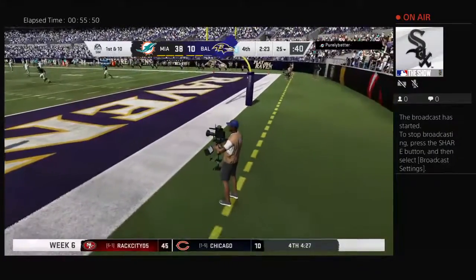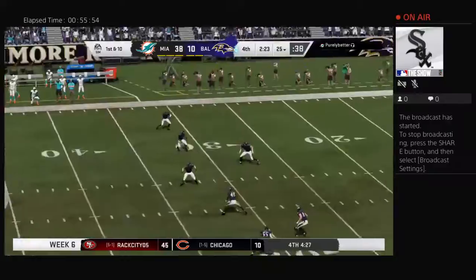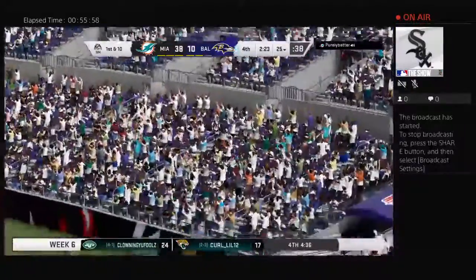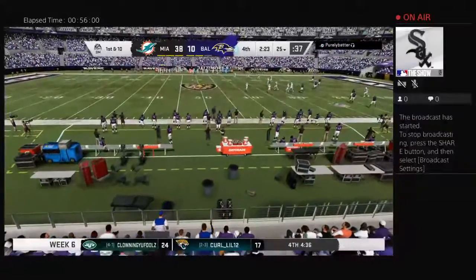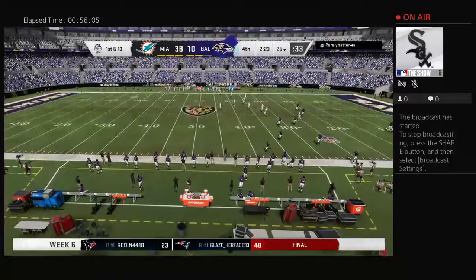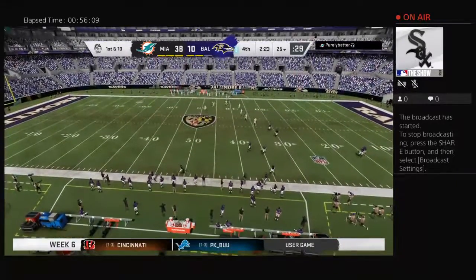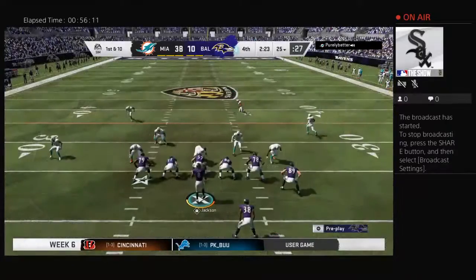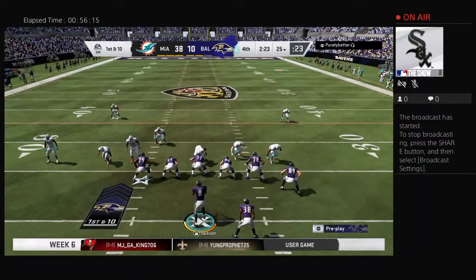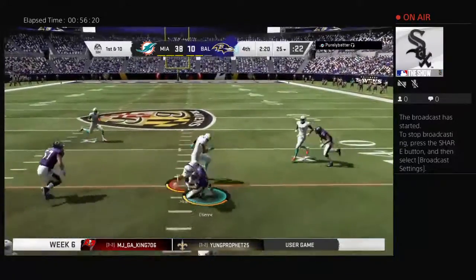And they will not get a chance to return this one as it's through the end zone for a touchback. The Baltimore offense at the line, set to get going. They're sort of seeing themselves spiral out of control. Let's see if they can get things back on track.